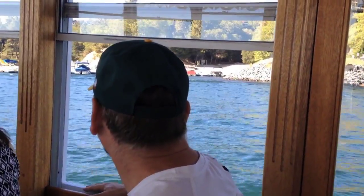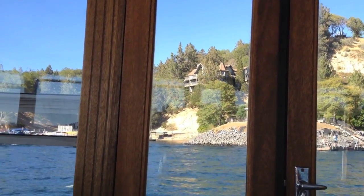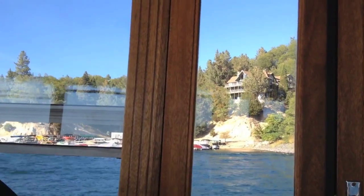Now you see that house right above the park there? That house, last year, sold for $5.3 million. And you can see how the backside of the house is all glass. Well, take a look at their view. They have a $4 million view.